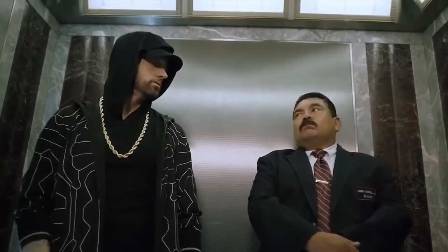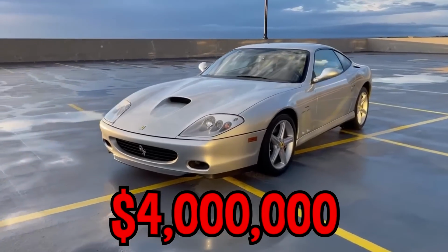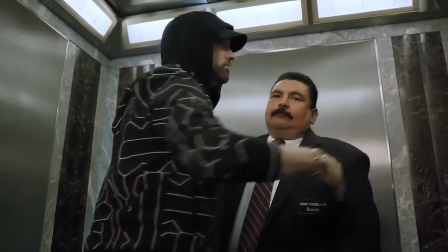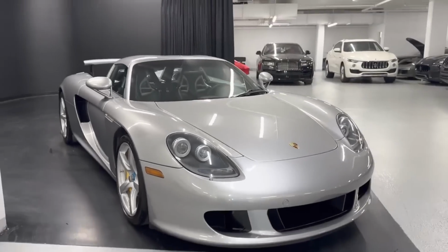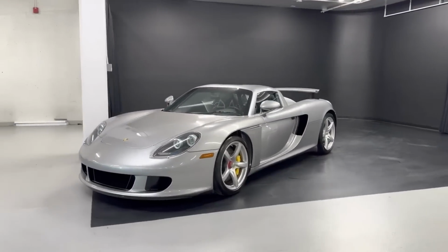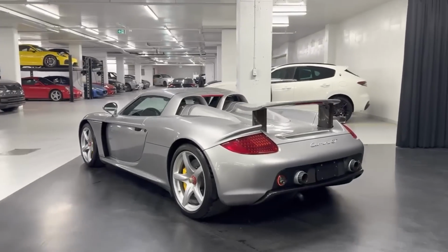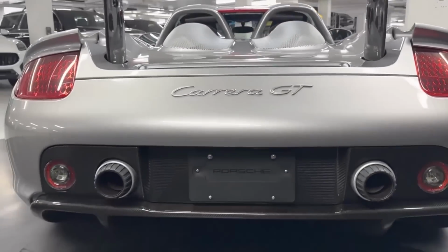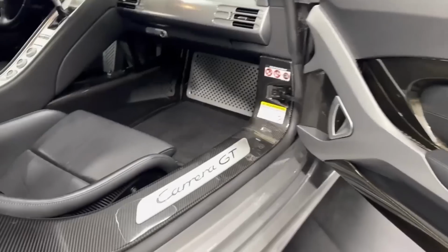All right. But another rich rapper is none other than Eminem, starting with his ridiculous $4 million car collection, as Eminem splurged all over the place, buying high-end vehicles such as a Porsche Carrera GT. This vehicle cost him $400,000, and it also resells on secondary markets for over $1 million. This is because it was only produced back in 2004, with only 1,200 of them ever being made.